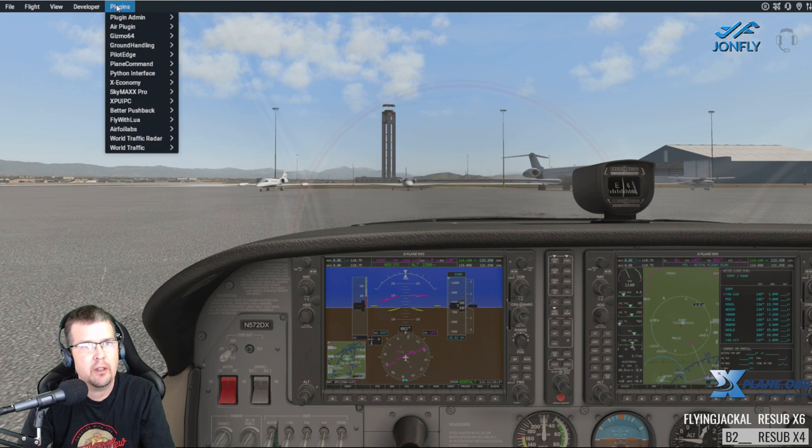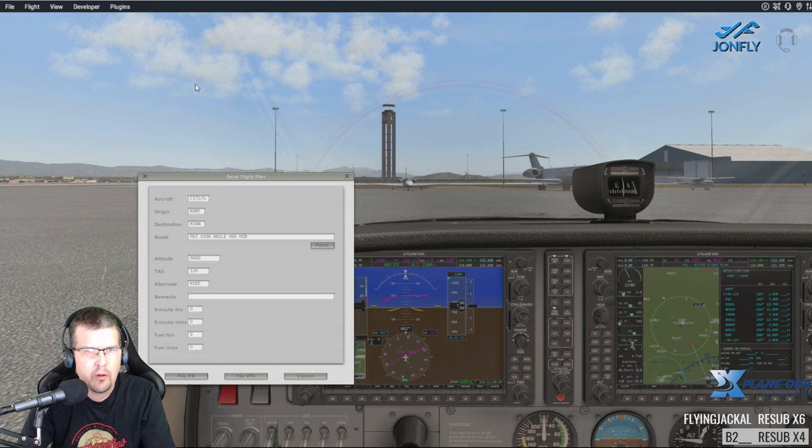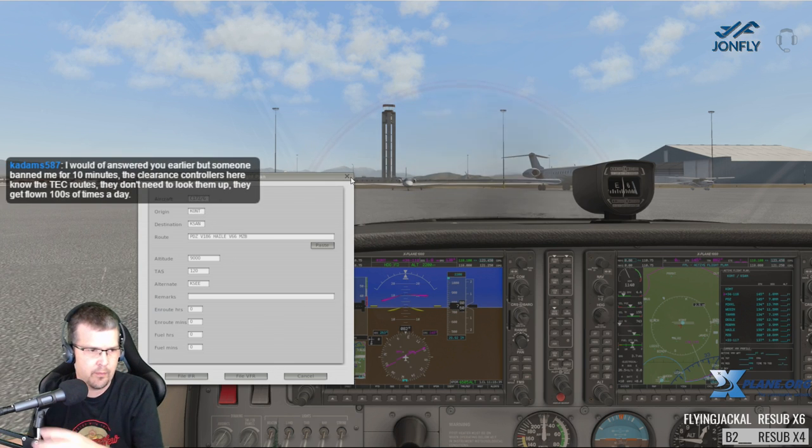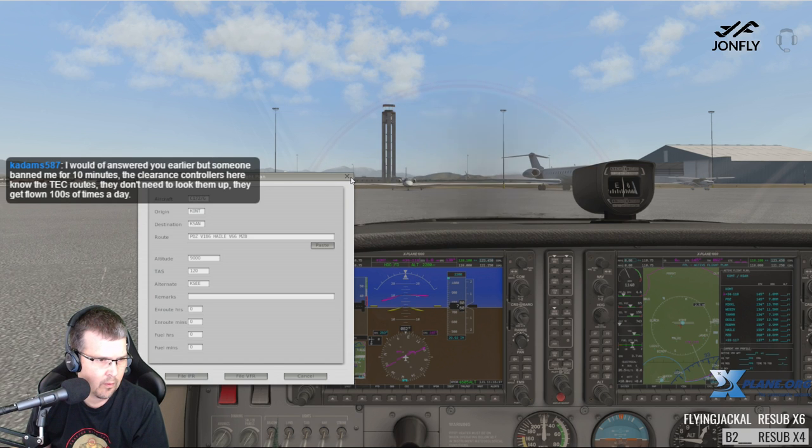Make sure I filed correctly now. Okay. The clearance controllers here know the tech routes. They don't need to look them up. They get flown hundreds of times a day.